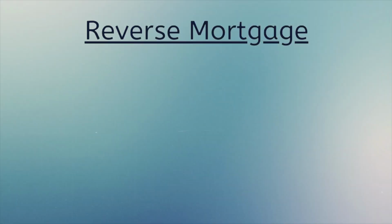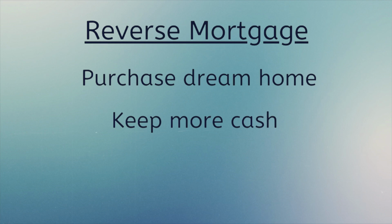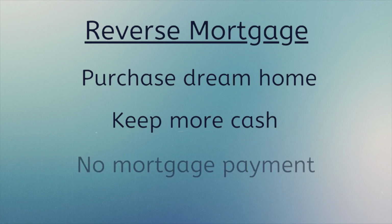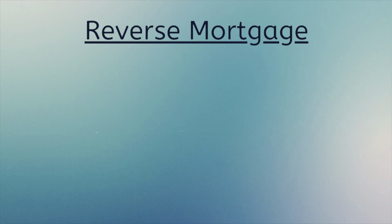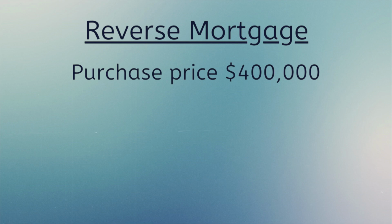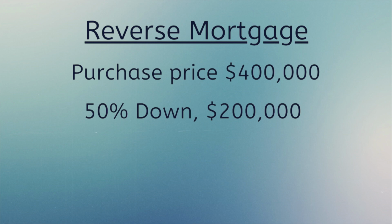Now, if they use a reverse mortgage to purchase a home, not only will they be able to purchase that dream home, but they'll be able to keep most of their money or a good portion of their money, and they still will not have a mortgage payment, believe it or not. Let me show you how. Now, with a reverse mortgage, if they purchase their desired home for $400,000, let's say they only put 50% down, which is $200,000.